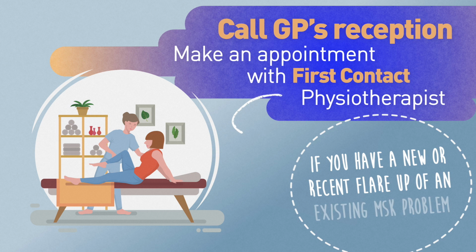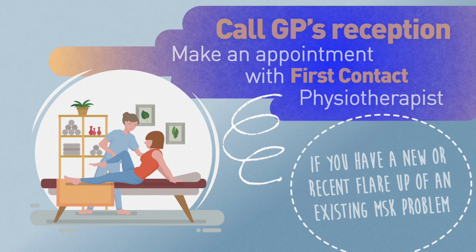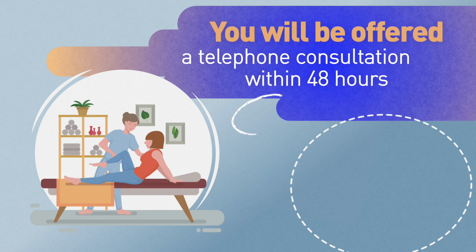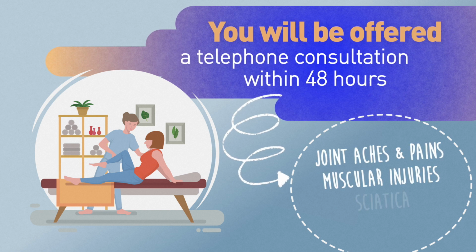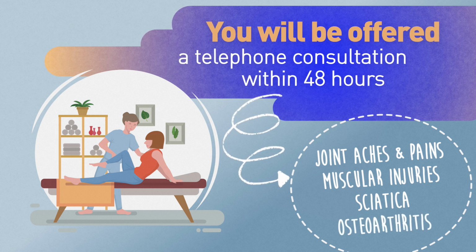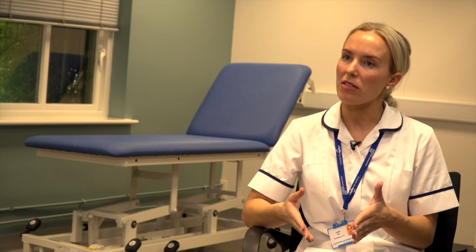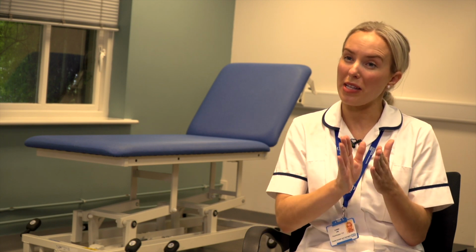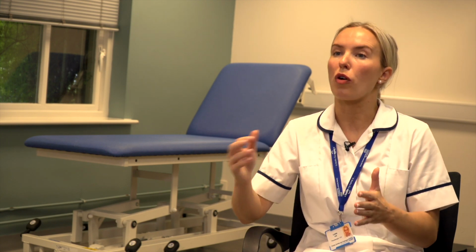You would ring reception. Reception would then offer you an appointment with a first contact physiotherapist, usually on the day. So you'd ring in the morning as you would anyway. You'd then have a telephone consultation in the first instance, and then we can always arrange a face-to-face. Again, that's usually on the same day, but it will be within at least 2 working days. So it's a fast service, and it's designed for us to assess, diagnose, manage, and give advice about lifestyle, work, and sometimes squash things before they develop into chronic problems or more complications.